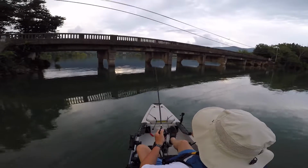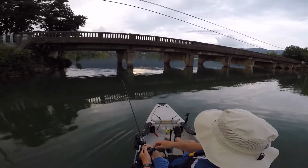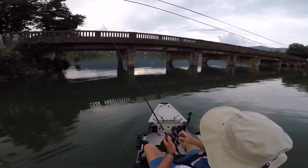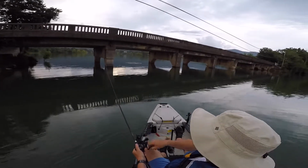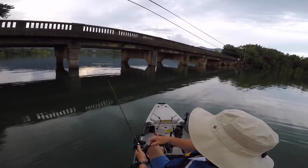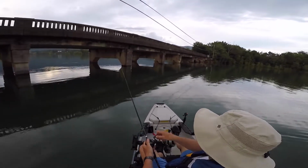This is the head of the Doakes Creek area, just beyond that bridge. It's really a beautiful section of Norris Lake. I like coming up to this part. There's a lot of crappie fishing in this section, and lots of good vista views of the Cumberland Mountains. That's just beyond the bridge there. Really nice section of the lake.